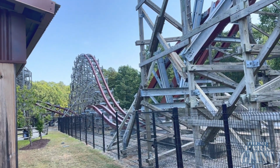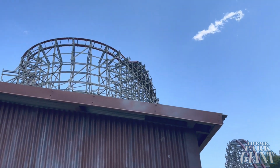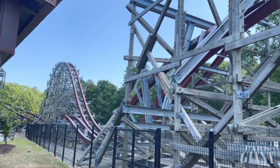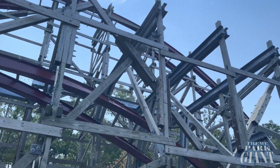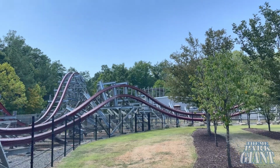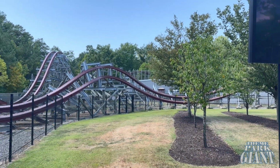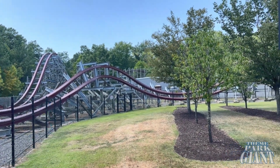So back here you get a good look from the queue. So there's like the first drop, you go down around the station and come back, and it is just these 2 straight ridiculous airtime hills, ejector air. There's a third one too back here, followed by this kind of back and forth barrel roll thing. I don't use the terms the rest of the nerds do, so you'll have to deal with it.